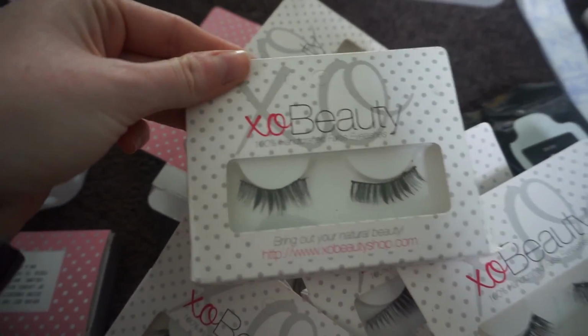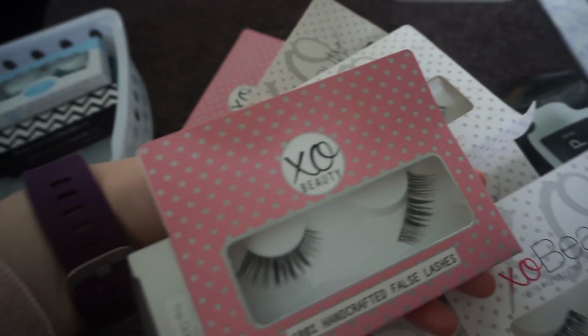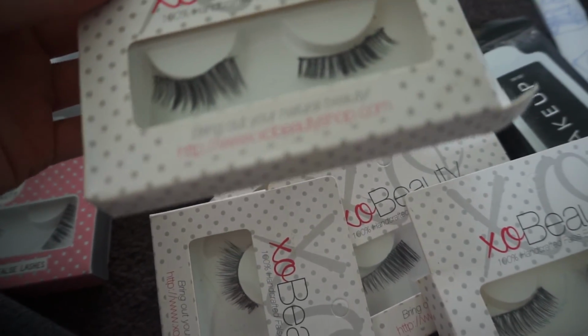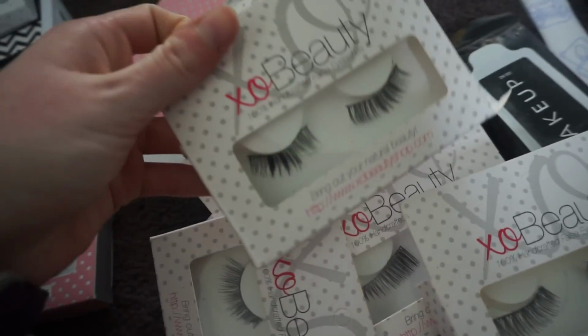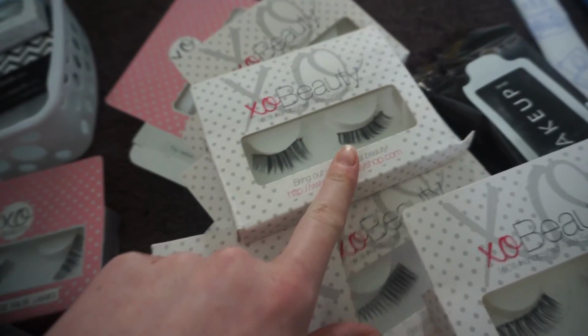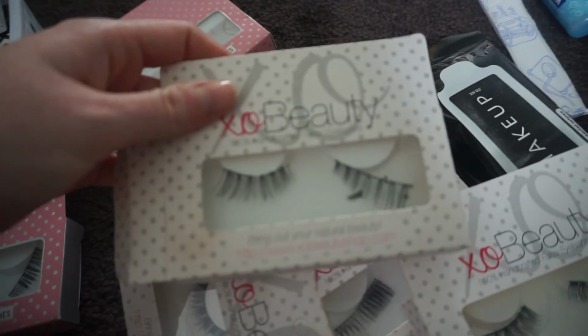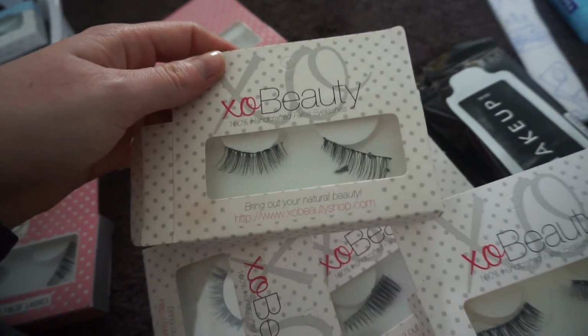So some are still in the old packaging and some are in the new packaging. So I'm just going to go through and see which ones are too gross to continue using. So these are the Gold Digger, and I've definitely had my wear out of them and I already have a new pair, so I'm going to be getting rid of those ones. These ones aren't looking so flash.